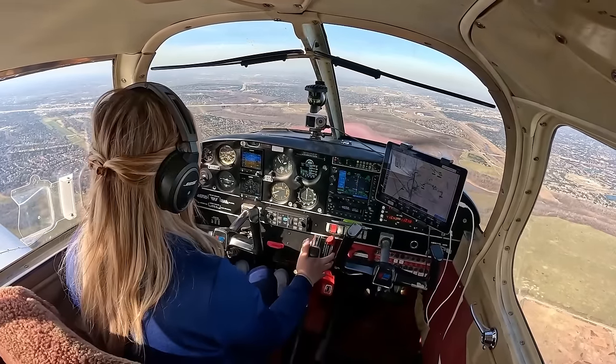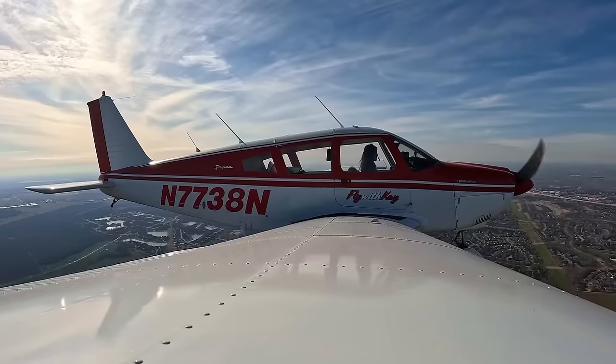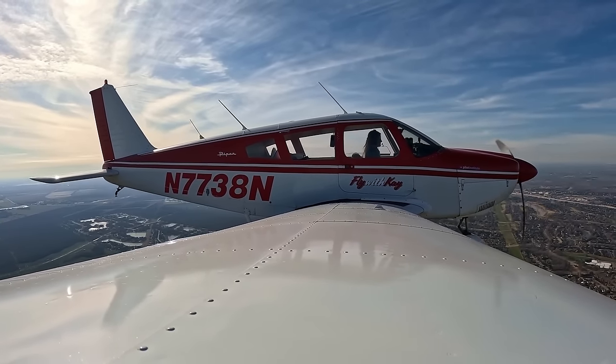Turn right at Alpha 3, taxi to Anson, monitor ground point 4. Turn right at Alpha 3, monitor ground. Ground point 4, Alpha 720.